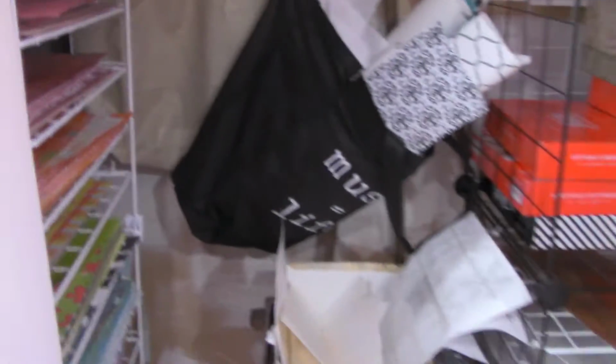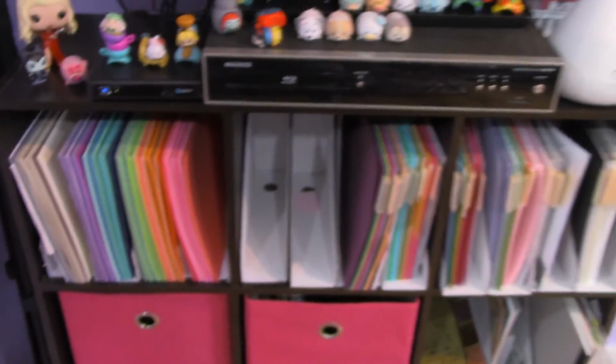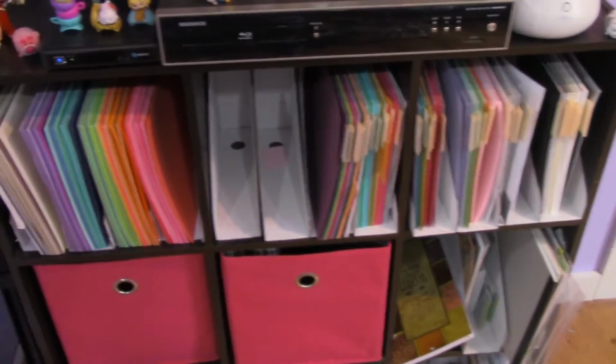I have all my papers here in the closet, and I can pull this so they are protected from the sun and stuff like that. So fading's going to be alright. Alright, this is how I am storing my 8.5 by 11 sheets.